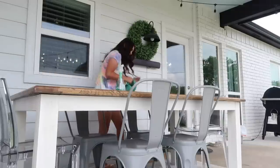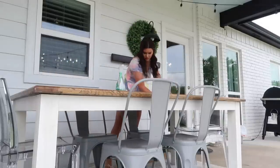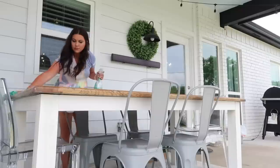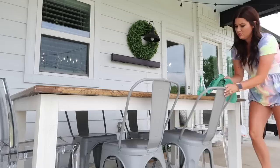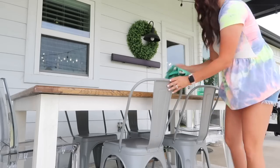So if you guys are new here, I have a whole dining room makeover on a budget. I have a whole patio makeover where we talk about all the prices and what it costs to do it. I feel like it's so much more helpful when we can talk prices so you guys know what's in your budget, or if you can do it for cheaper, or if you're able to do it at all. So I always try to share those in all of my makeover videos.